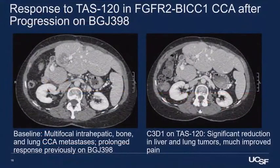So this is one of my patients who I actually saw yesterday in San Francisco, who had a really nice response on the BGJ drug herself, not the same one I showed you before, a different person, and then had progression after over a year, and then started the TAS120 drug for her FGFR2 fusion. And after just 6 weeks, she had a very substantial response, and her pain went away.